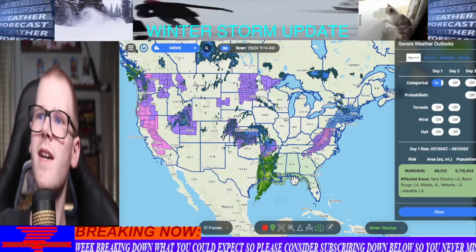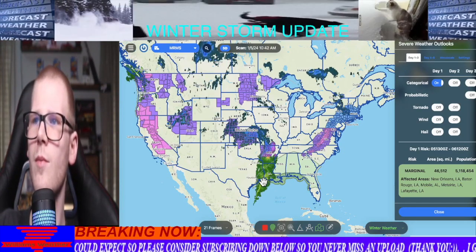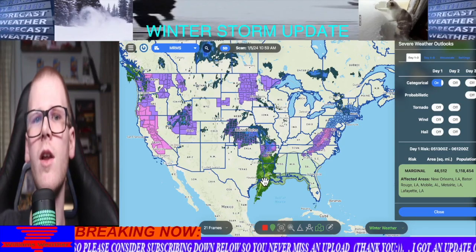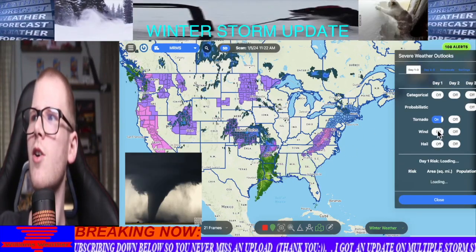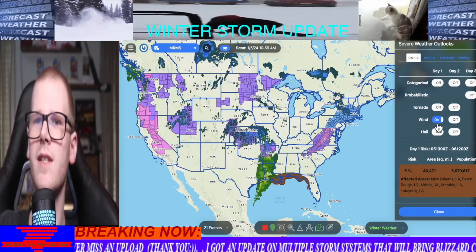So we can see on the southern side of the storm system, we're going to be dealing with some severe weather. A marginal risk has been issued from Louisiana on over into the panhandle of Florida. Now this is mainly due to a low-end tornado threat and a low-end damaging wind threat, so please be aware of this. Make sure you're weather aware.